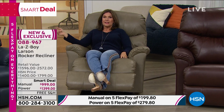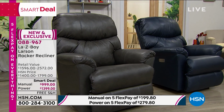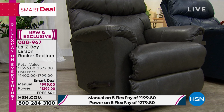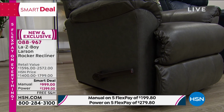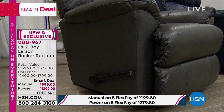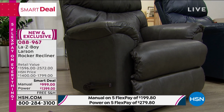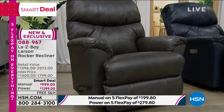Next to me is going to be the navy. Navy is very much a custom order color. I've never seen navy out in the marketplace, never ever, and you will find it here and have it delivered in the next couple of weeks. Incredible. So navy in the manual, we have 30 left in the navy manual. If you want navy in the power recliner, I have 5 dozen left in the navy in the power recliner.